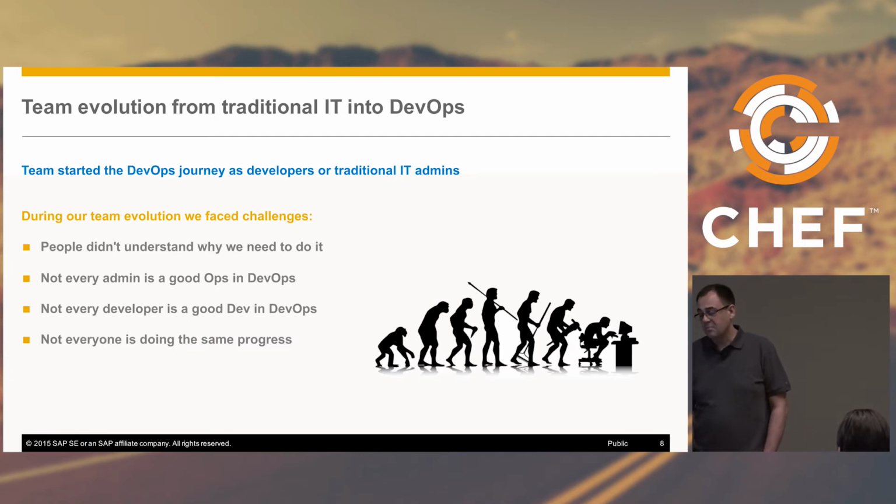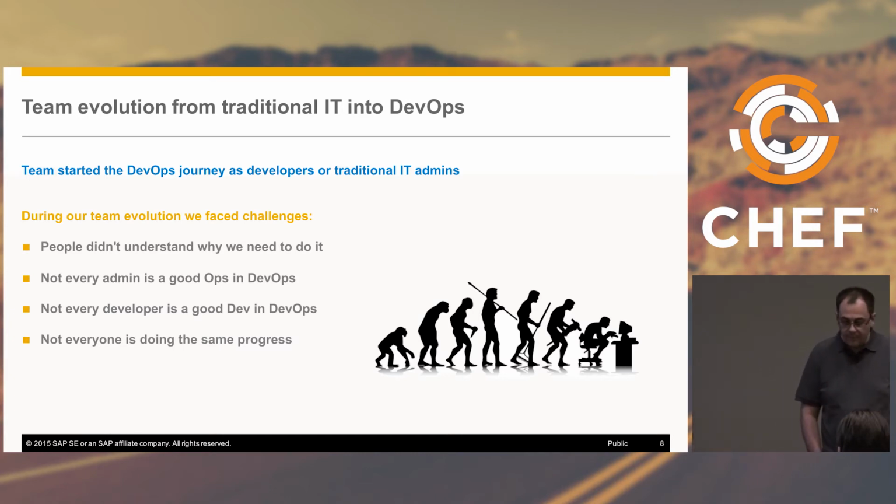And something which is maybe obvious, but it is also what we had as a challenge is that not everyone in the team has the same speed of progress to learn new things or to adopt the new techniques and the new practices that we wanted to do. So here are our challenges.